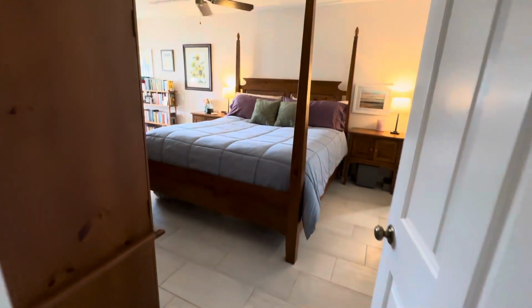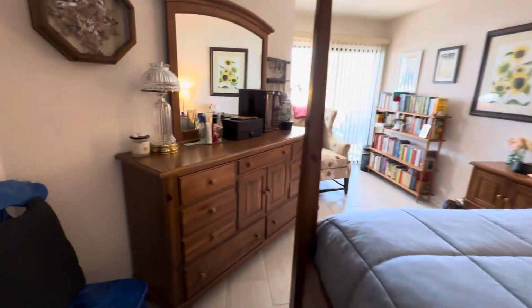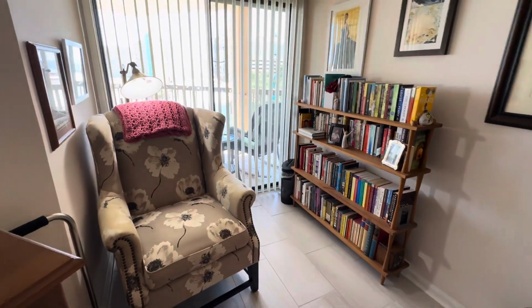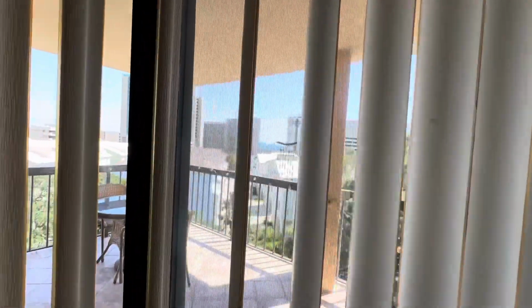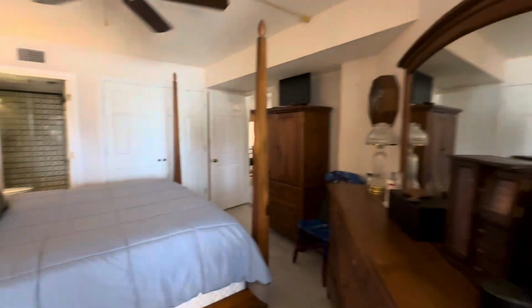Got a really nice sized master bedroom here. King size bed. End tables, big closet. Dresser. She's got her own little reading area set up here. And this sliding glass door goes right back out to the porch. From your master bedroom, you could look out and see the ocean. You can see the waves. Not any waves today. It's almost dead calm out there.